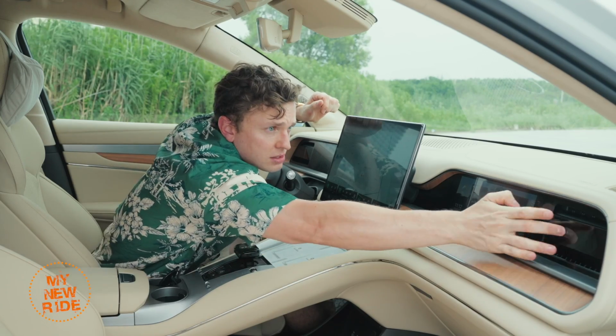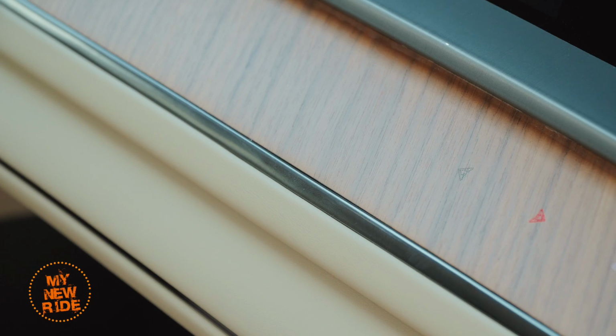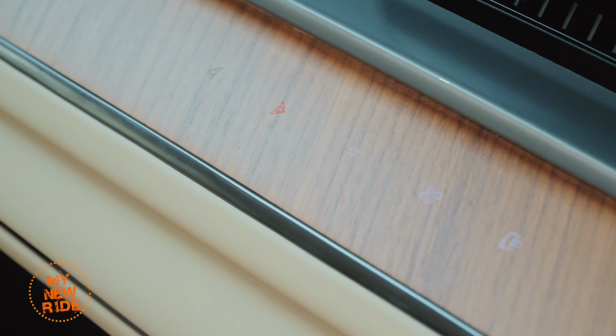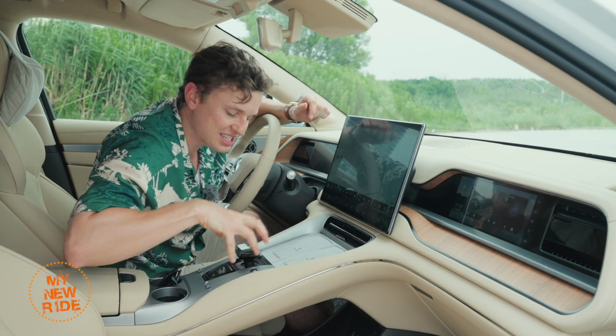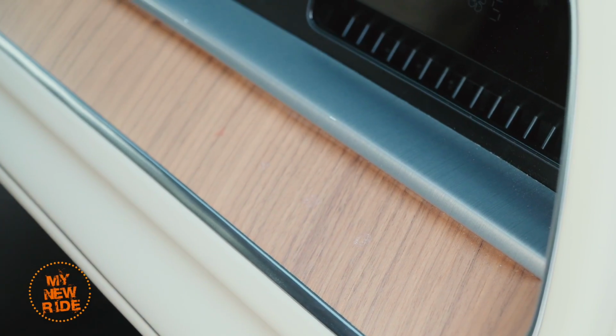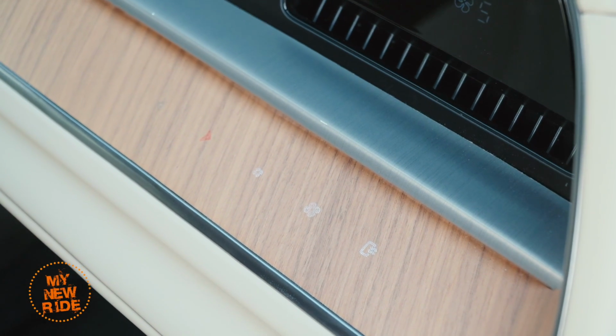They are not touchscreens. However, below them is a row of touch capacitive buttons that can control the temperature, the fan speed, and open and close the vents. These are somehow even less visible in sunlight than the center console here. Honestly, these things look very cool at night, but during the day, they might as well not even be there.